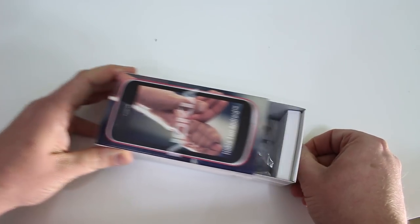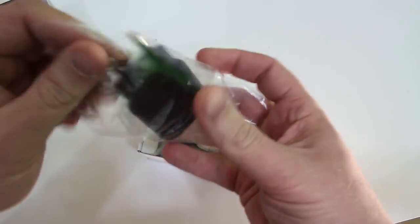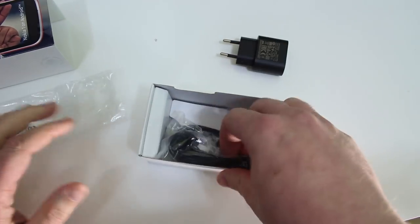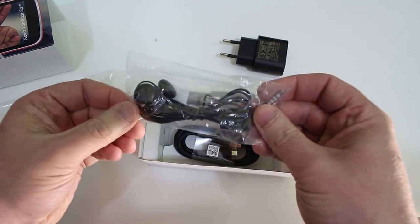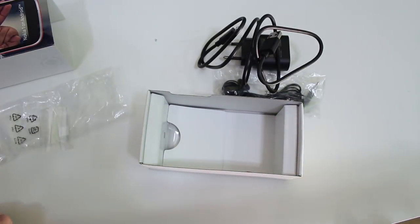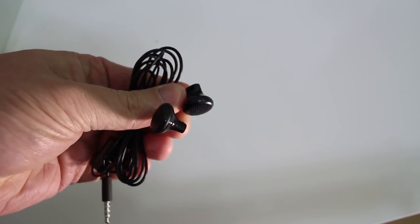I remember the days of when Motorola released the first Moto G. Basically you didn't get anything in the box with the device. Luckily with the Nokia One, you do get a charger, you do get a USB cable, and you do get some very, very simple earbuds, the ones without any rubber cups on them, just the plastic ones that you put in your ears, which I can't wear, but that's a whole different story.